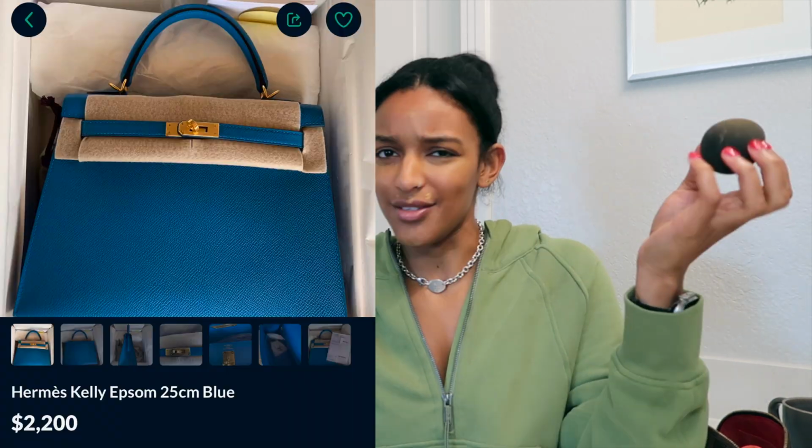I ended up just buying a new one. But I was on there searching because my boyfriend also wants one, so we're still kind of looking for a Herman Miller chair. So I'm on OfferUp and I see a blue Kelly 25. And I was like, excuse me?